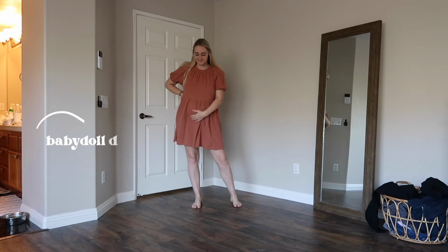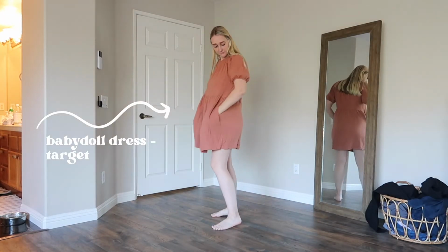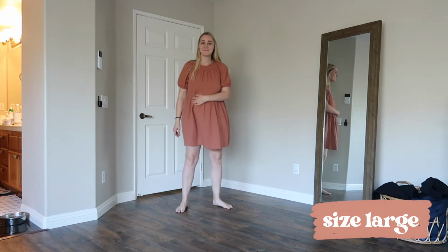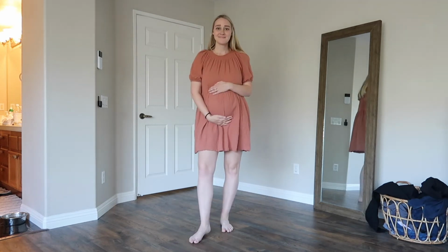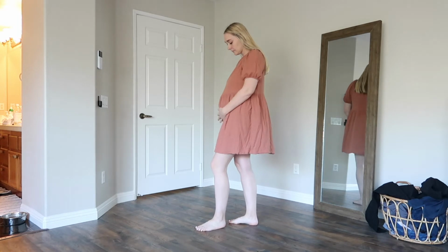This next dress is also from Target. It's a baby doll style pink dress. And again, yes, it has pockets, which I love. It has these super cute bell sleeves and shows off the bump, really cute. Dresses like this are really easy to throw over a swimsuit for the beach, or if you're just going to breakfast or lunch with friends on the weekend. I think it's so cute and plenty of room to grow.